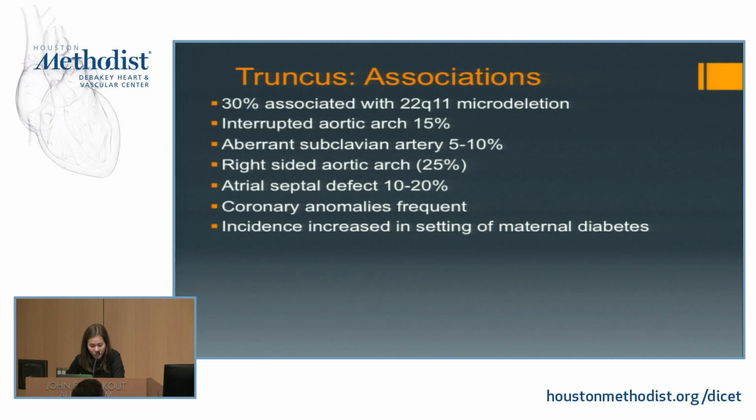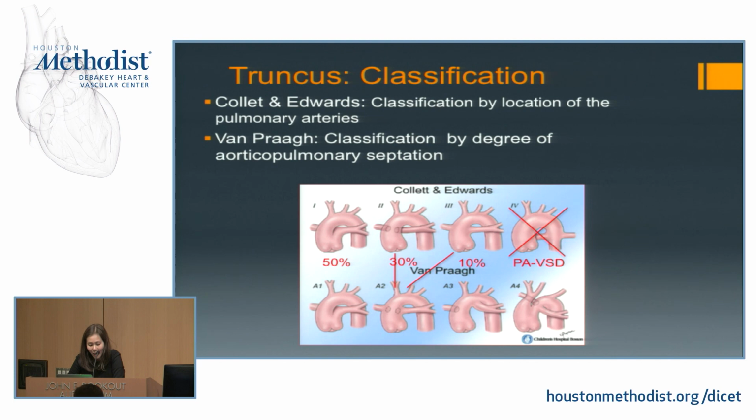So there are multiple classifications for truncus, and I don't think that these classifications are really important to commit to memory, but they do come up as these were the way that they were described with the initial repair. So it's important just to know the aspect of them. The Collett-Edwards is the older classification, and that classification is basically based on the location of the pulmonary arteries. And then the Van Praagh classification is based on the degree of the aortic pulmonary septation.